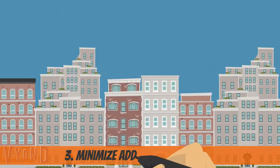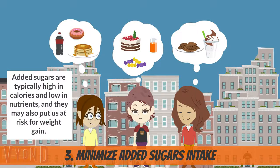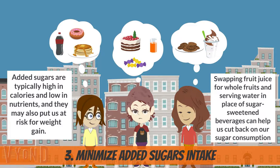3. Minimize added sugars intake. Added sugars are typically high in calories and low in nutrients, and they may also put us at risk for weight gain. Swapping fruit juice for whole fruits and serving water in place of sugar-sweetened beverages can help us cut back on our sugar consumption.